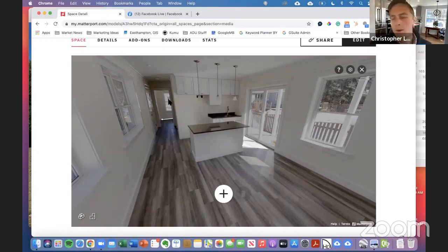Oh, and we're also building, Jack, we're also building a Boomerang in Northampton, in Leeds, not Northampton, Leeds, but under the Northampton jurisdiction. So we'll have a few of those, and we're hoping those will be done. We're shooting for the end of the year, and then we'll at least have the Matterport tours of them.